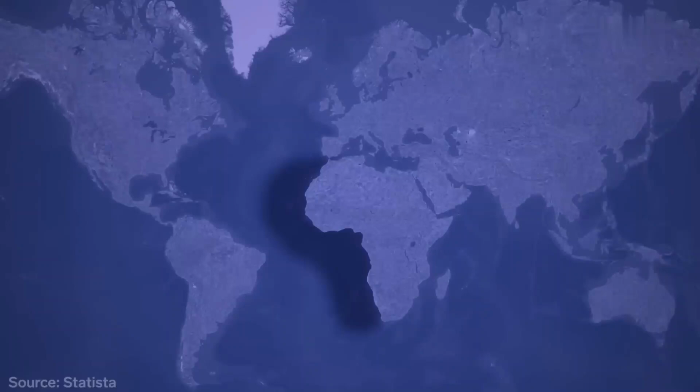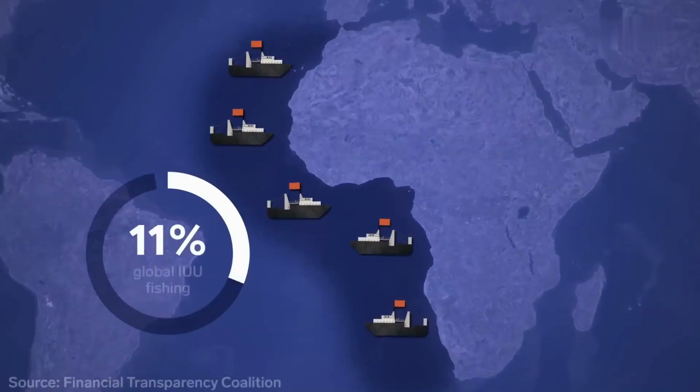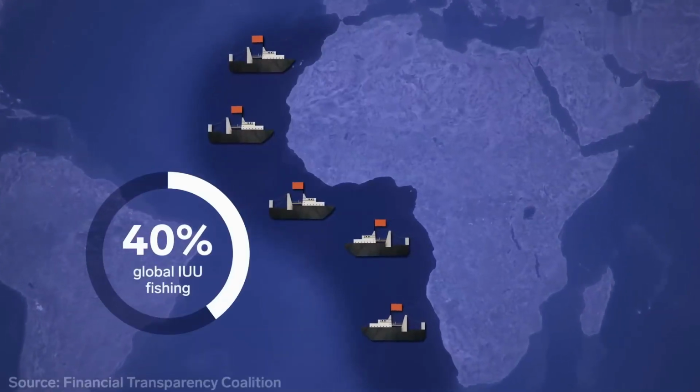The oceans off West Africa see the highest rates of illegal catches in the world. It's estimated that 40% of global IUU fishing happens here.